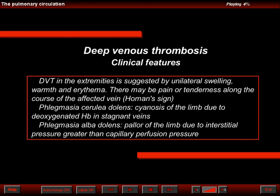Clinical features of deep venous thrombosis. Deep venous thrombosis in the extremities is suggested by unilateral swelling, warmth, and erythema. There may be pain or tenderness along the course of the affected vein, the so-called positive Homans' sign.